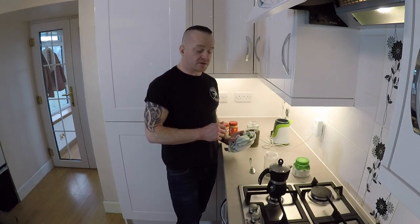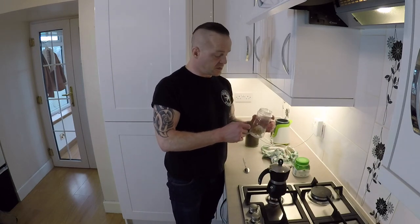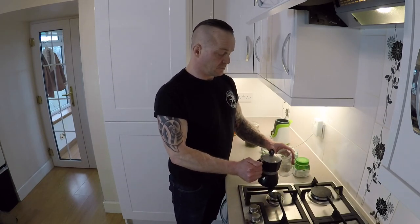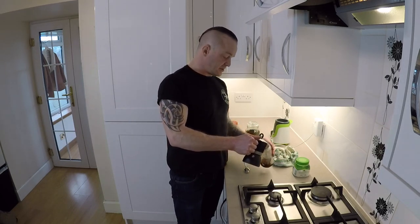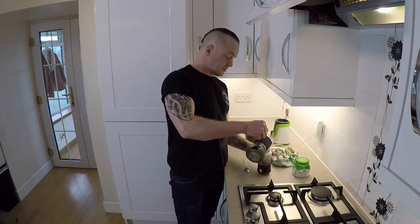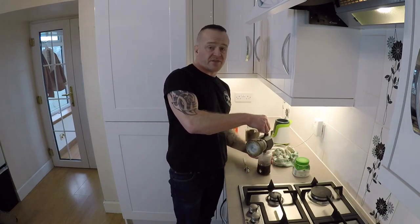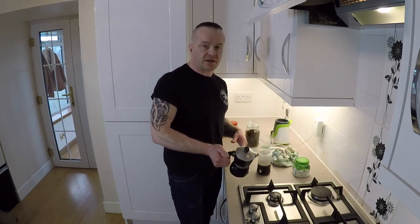So that's the coffee cooked. All I'm going to do is add the hot coffee to the peanut butter without pouring it on my hands or all over the place. It smells really good. By the way, if I've offended anyone with the way I make coffee, I don't really care. You make it however you want to make it.